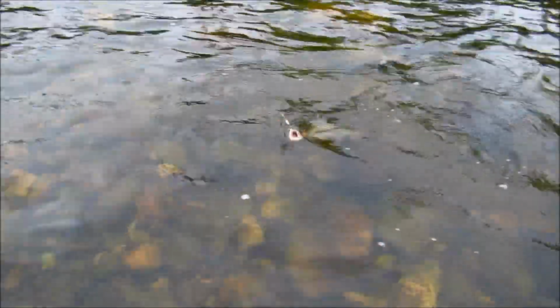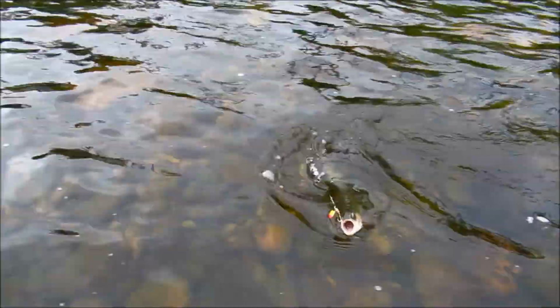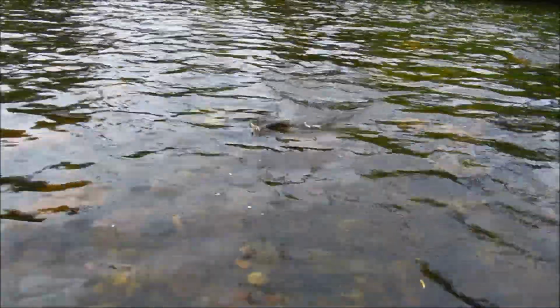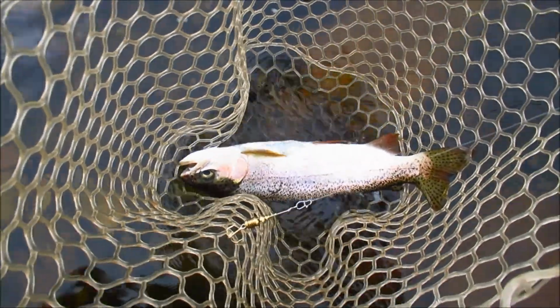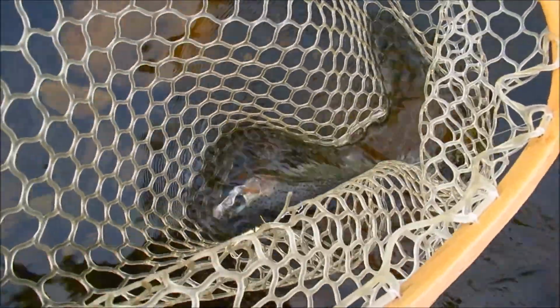Well, I've just hooked a rainbow in this pool. He's only just slipped, so I'm going to have to quickly get the net under him and get him off, provided he doesn't jump off before I put the camera away. Yep, thankfully I got him into the net. I've unhooked him. I'm just going to put him in the water there for a minute and just revive him, and then I'll let him go.